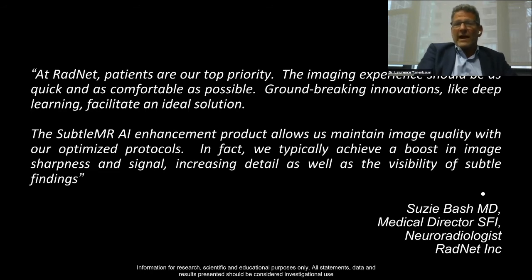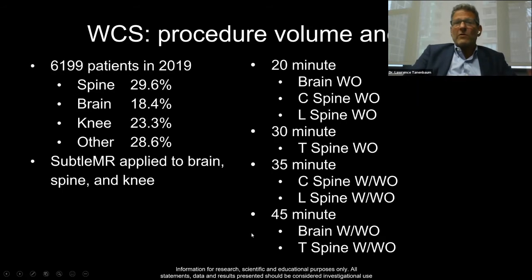The SubtleMR AI enhancement product we used in our pilot allowed us to maintain image quality with our optimized accelerated protocols. In fact, we typically achieve a boost in image sharpness and signal, increasing detail, as well as the visibility of subtle findings. That's what we're after.